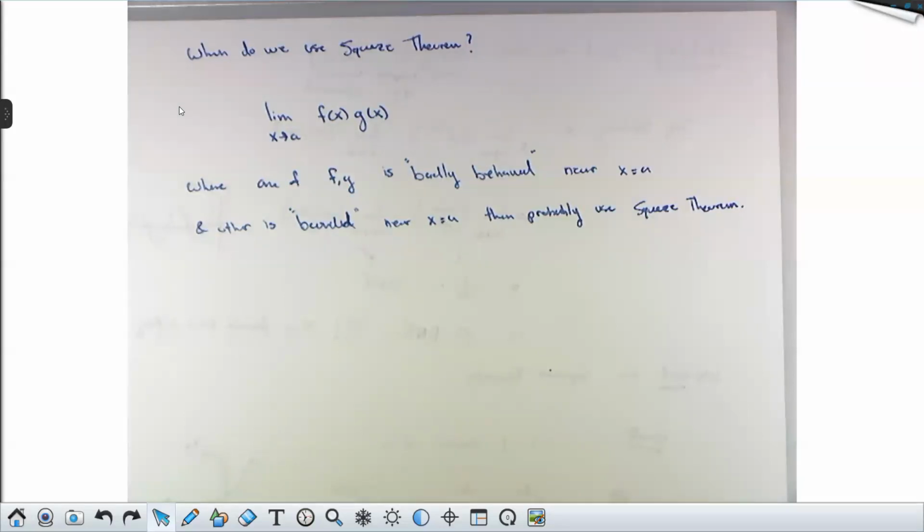Yes, Radha, those are things we need to know. We definitely should know the range of sine and cosine, all of our standard functions. We should be able to picture their graphs and know what their ranges and domains are. Badly behaved can mean oscillating quite wildly. It could mean a bunch of different things, but basically if the limit of one is a DNE or really hard to find, and the limit of the other is really nice, then probably the squeeze theorem is going to help. Thank you. Of course.